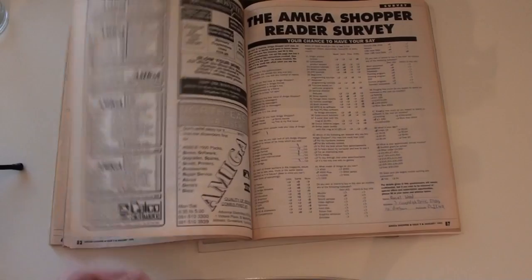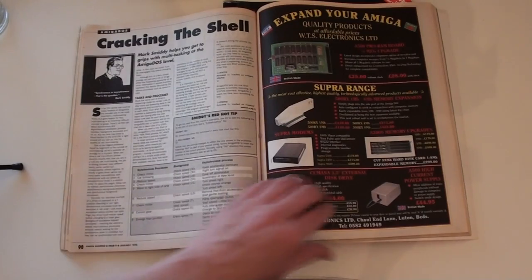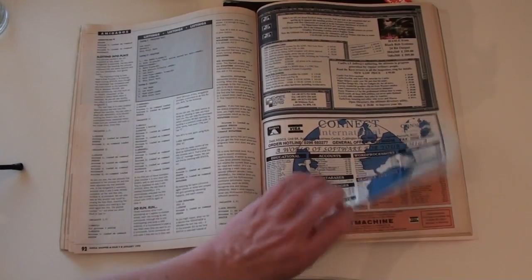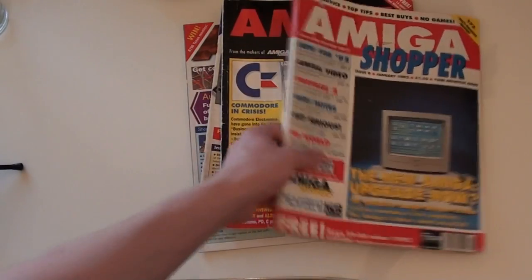And they regularly did something called Cracking the Shell that I used to... Here we go. This was kind of a monthly Amiga DOS tutorial by Mark Smitty, who was very good actually. I'd often follow these and it would teach you a lot about the Amiga DOS. So Amiga Shopper, it was an essential buy for me, pretty much all the way through its run actually.